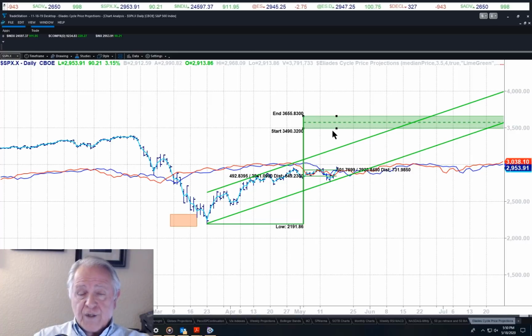3490 to 3656. So now we're going to have 3 projections to about the same area. Nominal 10-week projection, nominal 20-week projection, and nominal 78 to 80-week projection, all to around the same area, back near the all-time highs. Does that mean it's a guarantee we're going to get there? No, I'm sorry, folks. It doesn't work that way. We still have no written guarantees in the stock market. But this is something pretty exciting to watch. And the fact that the nominal 78 to 80 week now has given this upside projection.